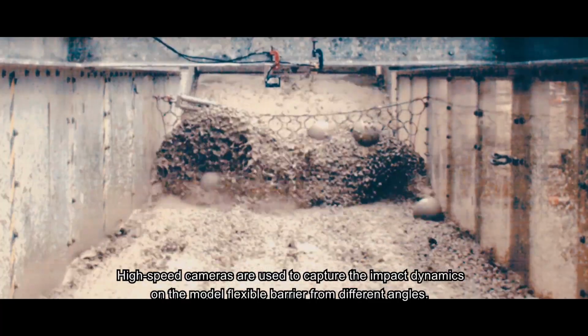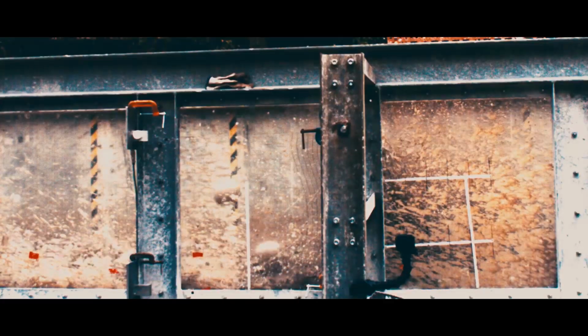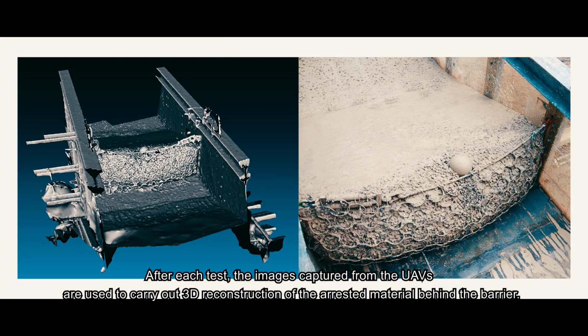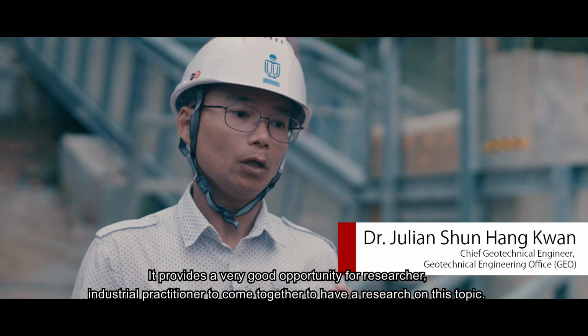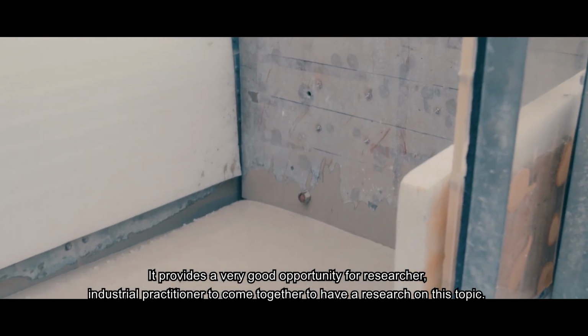High-speed cameras are used to capture the impact dynamics on the model flexible barrier from different angles. After each test, the images captured from the UAVs are used to carry out 3D reconstruction of the arrested material behind the barrier. It provides a very good opportunity for researchers and industrial practitioners to come together to do research on this topic.